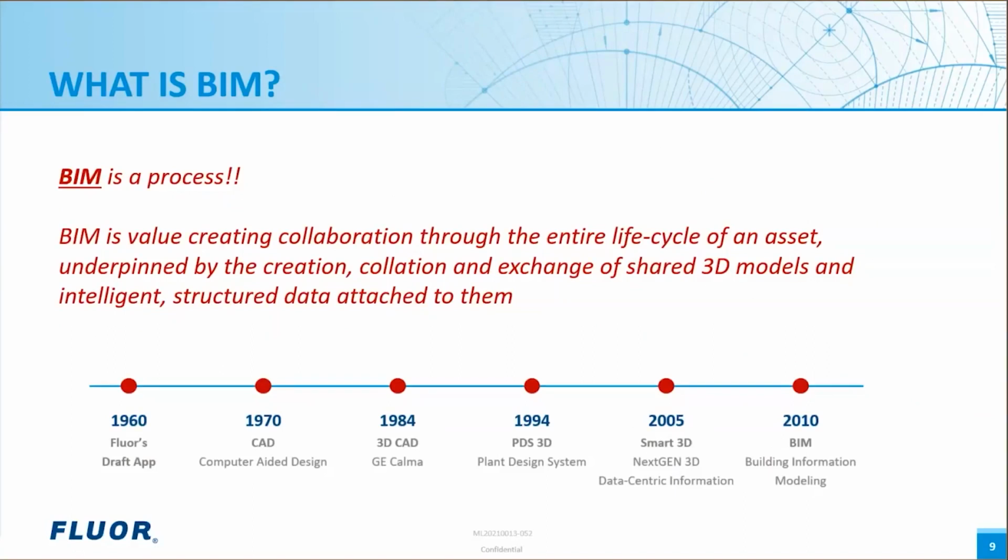BIM is not a new concept at Fluor, but is an evolving area in the market, and Fluor is committed to continuous improvement and innovation to meet the expanding project needs and support digitalization challenges. Now I would like to walk through the BIM project lifecycle chart developed by Fluor.